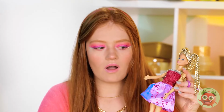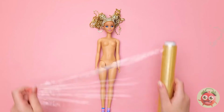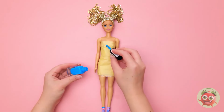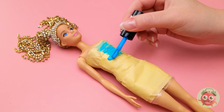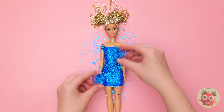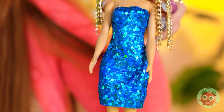Wait. I have an idea. Out with the old, and in with the new. Tape time! Then I go in with the polish. Nice, but it needs some sparkle. And there you have it. So glamorous!